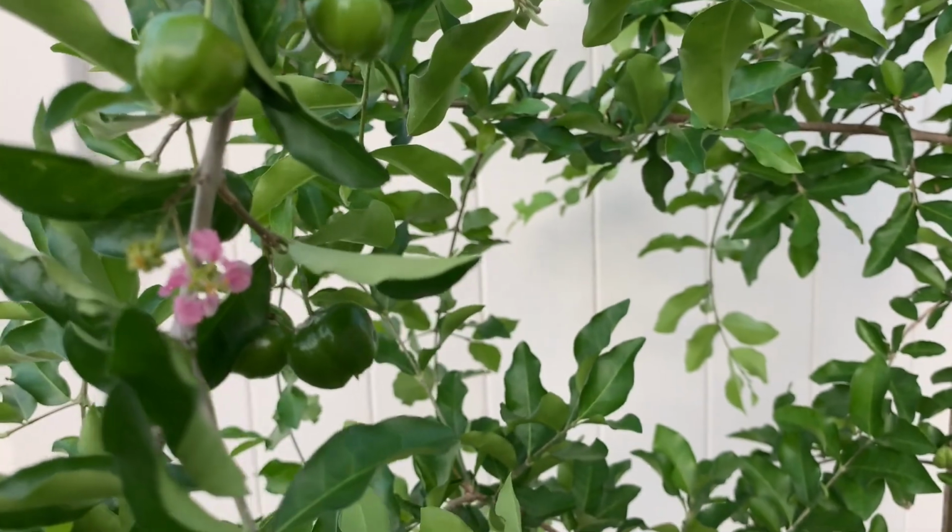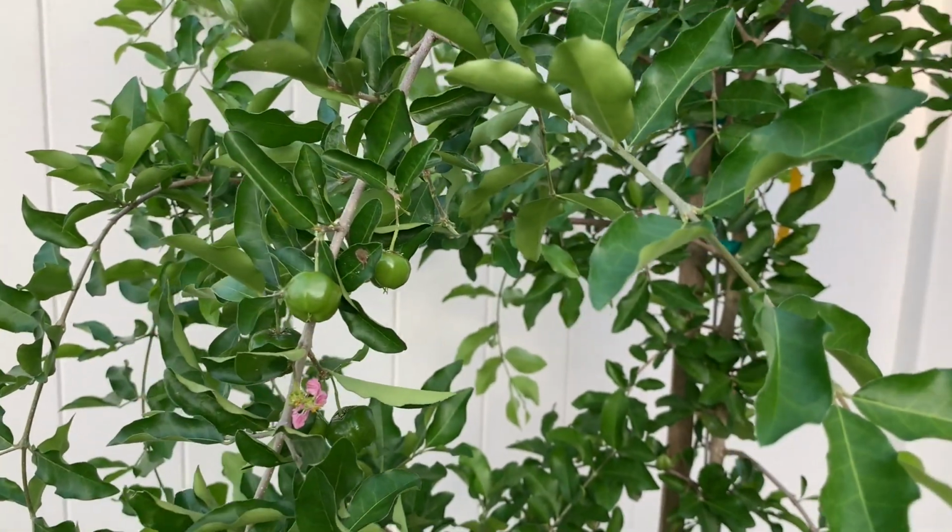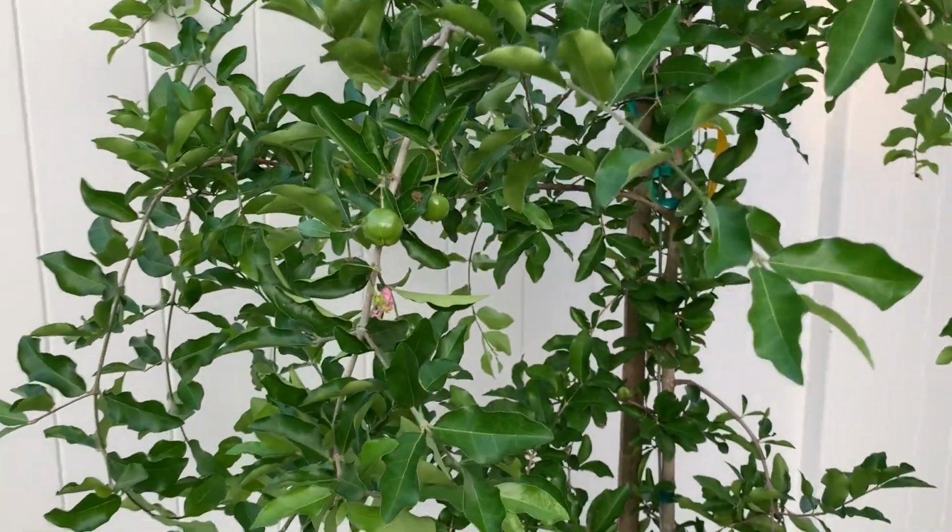And they'll turn into more cherries. You see them behind there? They're really good. There's one seed in the middle, but the cherry is very good. Yeah, the cherry is very good.